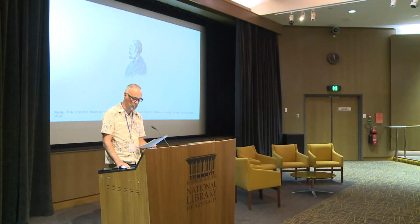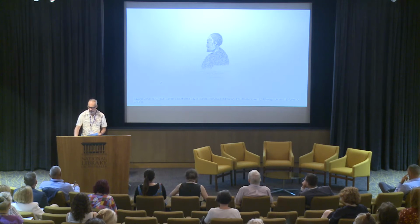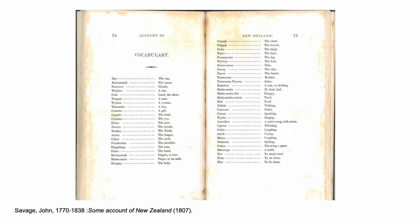As well as several illustrations, such as this one here, at the beginning the book includes a chapter on Māori language with a vocabulary list of 100 Māori words and numerals. It's that recurring theme about what to do when you've been shipwrecked or your ship needs repairs. So this is one of the 2 pages of word lists. Savage learned these words from Moehanga, a Māori man he took to England.